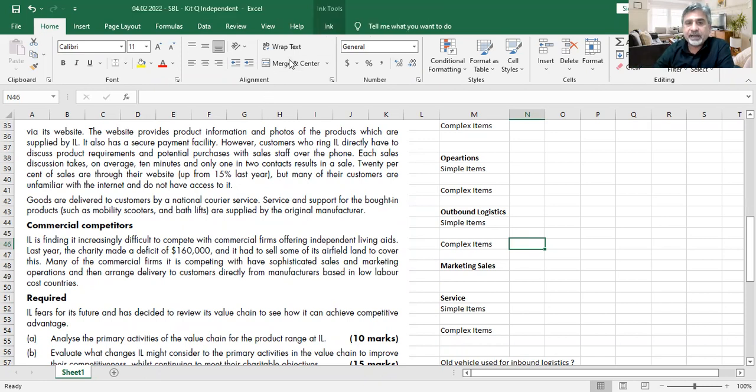Because in the question, it says that IL is finding it increasingly difficult to compete with commercial firms offering independent living aids. Many of the commercial firms it is competing with have sophisticated sales and marketing. We don't have that. We need to have it. Operations, and then arrange delivery to customers directly from the manufacturers based in low cost countries. This is what is happening in commercial.